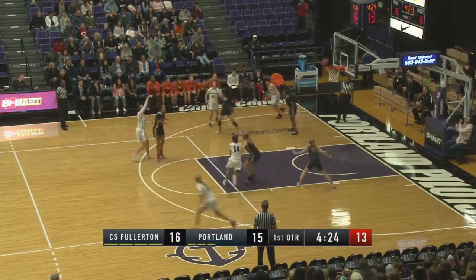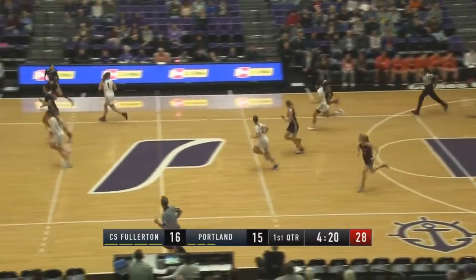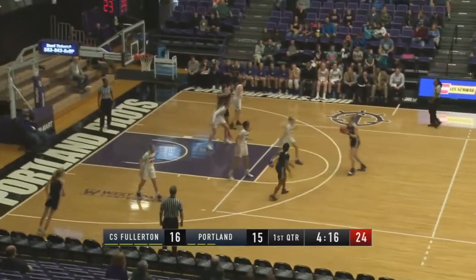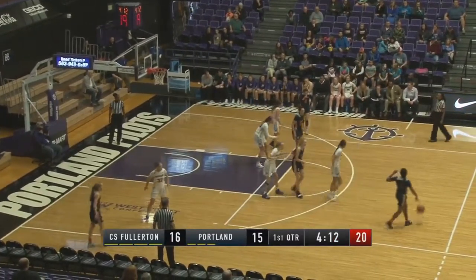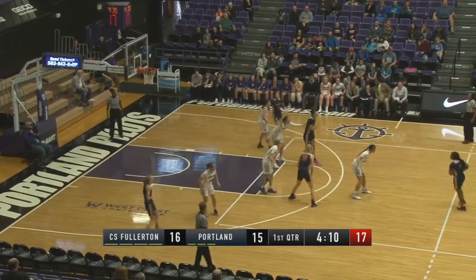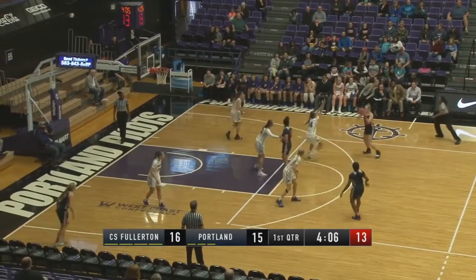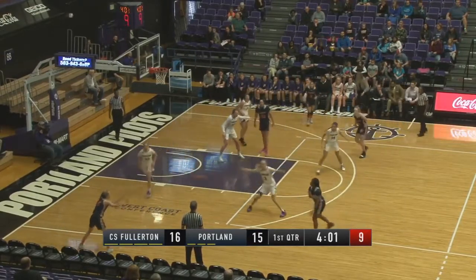Spencer, top of the elbow, no good. Maybe a little rushed on that shot. Didn't quite have her feet underneath her like she likes. Vega, Brooke. They're going to reset the offense. Pilots man-to-man defensively. Brooke looking underneath. Smith kicks it out. Ball worked in the corner.